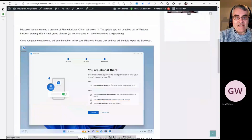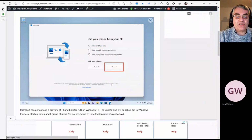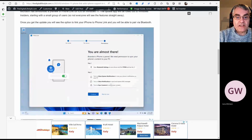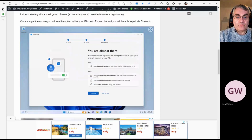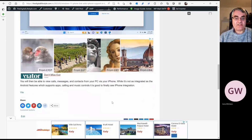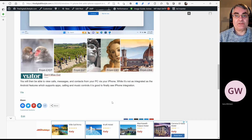So what this gives you, and it's just a preview for Windows Insiders at the moment, is the option to pair up your machine with your phone. It uses Bluetooth, I think, and some permissions, and it pops up on the screen and guides you through it. Once you've paired up, you can see your contacts, your messages, and view your calls history and things like that from there. So it's not as fully integrated as it is with Android and Samsung phones, where you can actually launch apps separately and control your music and that kind of thing. But at least it's there.